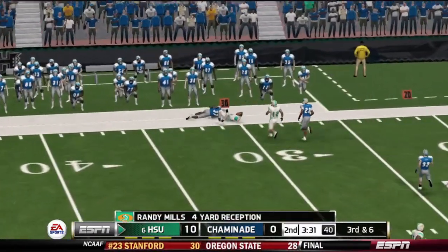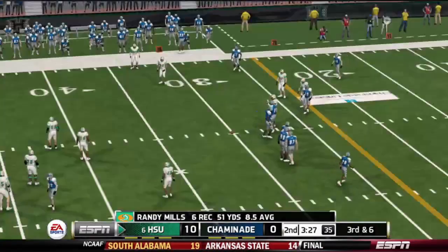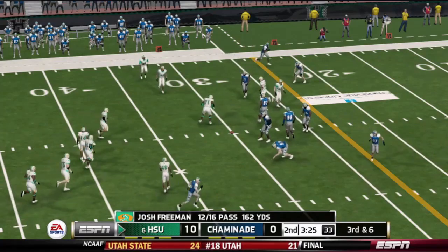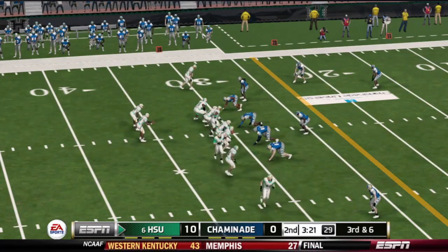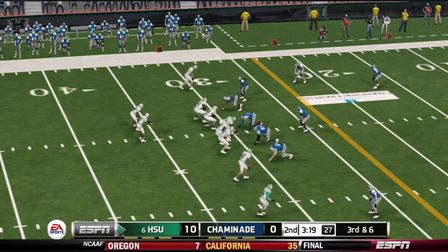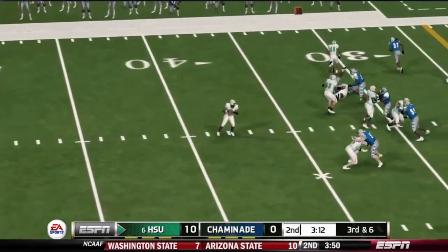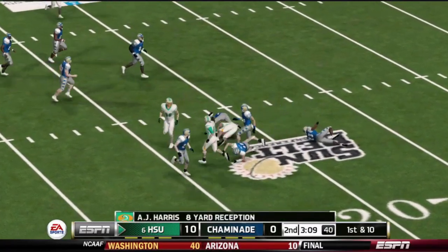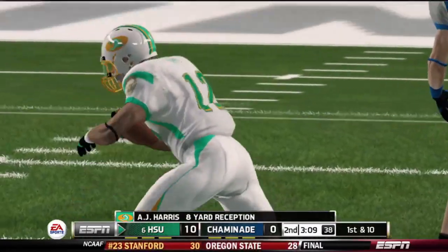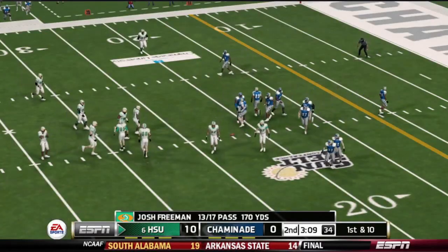Pass is caught. The defense lays him out. That's good for 84 yards. That'll bring up 36. He's got room to work. And he tackles him hard at the 22-yard line. That makes it first and 10.